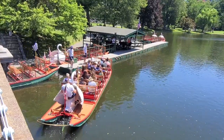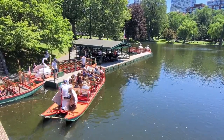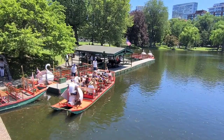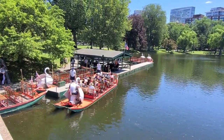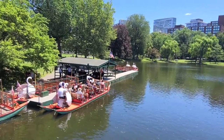He is actually pedaling on the swan to move that swan boat. I didn't expect that to work just like a bicycle, a big bicycle.